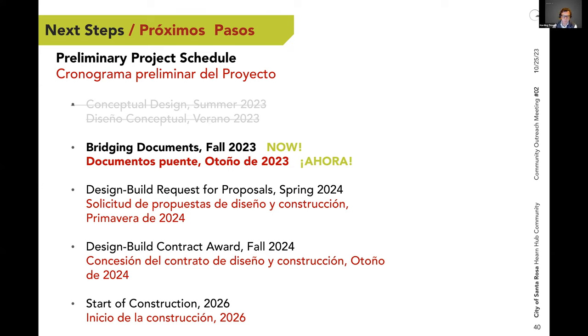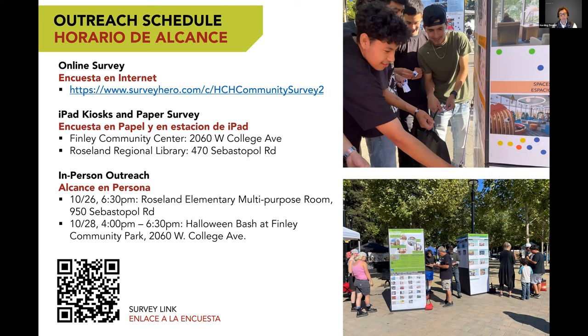So we really do want to reinforce that the city is committed to meeting the expectations of this community and the greater Santa Rosa community with what was promised. And we're just working with the best dollars that we have to date to really focus on these two components today. So there are going to be other opportunities to make your voice heard.